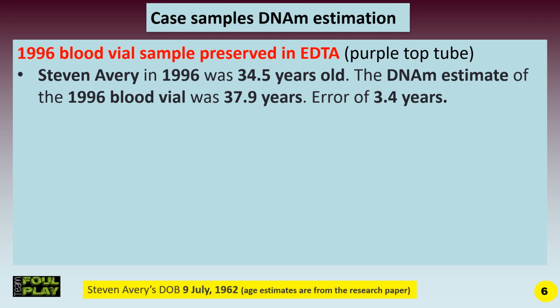So these are their values. Now, Steven Avery in 1996 was 34.5 years old. The DNA methylation estimate of the 1996 blood vial was worked out to be 37.9 years. So that was an error of 3.4 years. So this is remarkable, right?